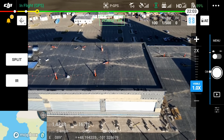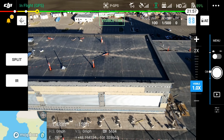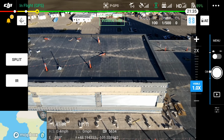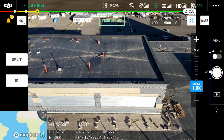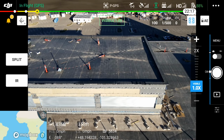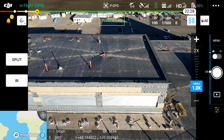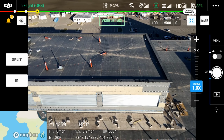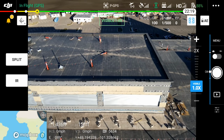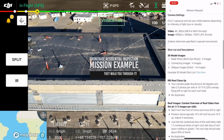And then you'll get to read the scope of the mission, actually get to read the scope ahead of time. But anyway, this is a typical roof inspection, and this is how it's going to go for an insurance company or maybe a contractor or whatever. But what they want when you're inspecting a roof, they want every possible angle that you can get. They want 45-degree angle shots, they want bird's eye view shots, they want a lateral shot, they want it from every direction, almost like a clock.